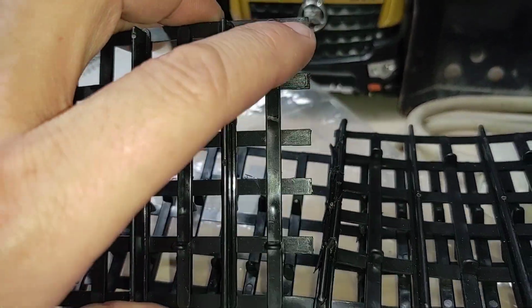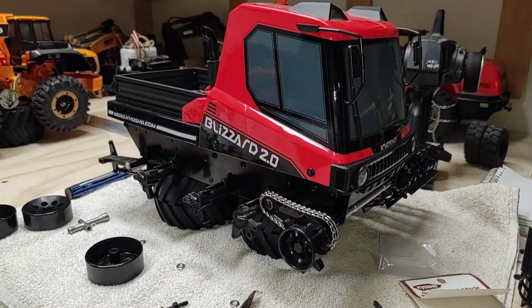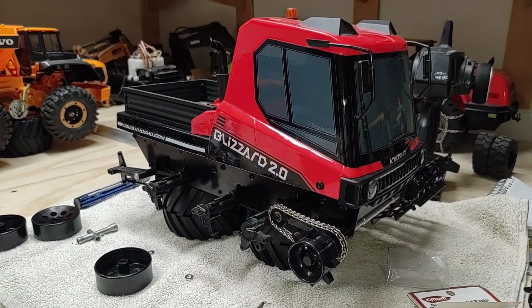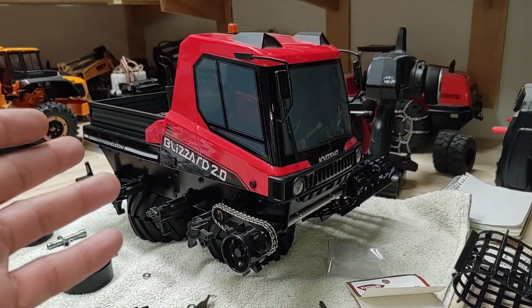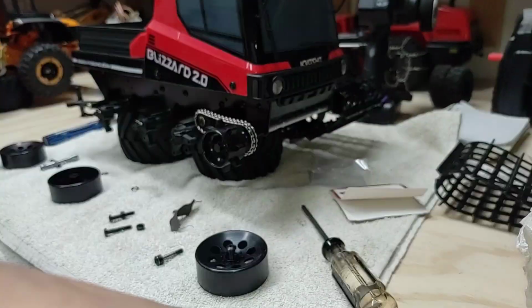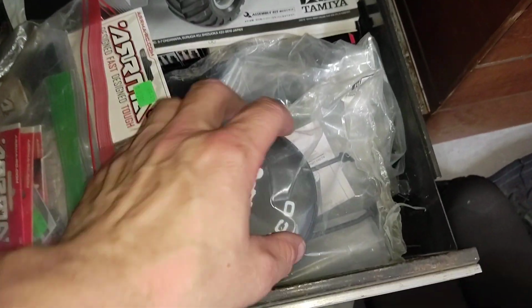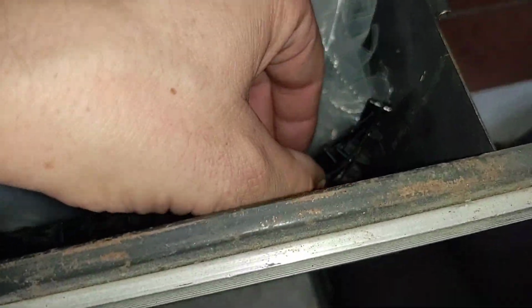But it looked like a razor cut, like somebody took a razor knife across the tracks. It was an even split, and I couldn't figure out why. I thought possibly it was a disgruntled employee at Kyosho. Maybe somebody's having a bad day and they took a razor knife and made a line across the tracks. Let's take a peek at those here. I've got the tracks sitting over here in my toolbox, the originals.